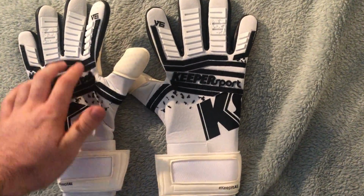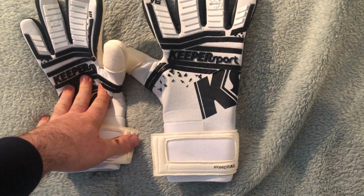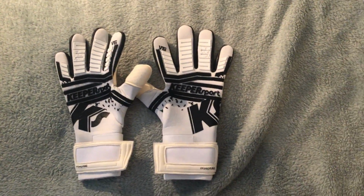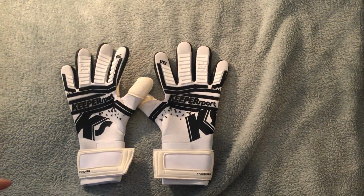The other thing I'm not a major fan of, which is just me personally, is it's a mesh lined glove. I actually didn't realise that, to be honest, when I ordered it. There's a discount code going around, and I've been looking to try Keeper Sport for a while, so I just bit the bullet and bought them. But they do have a neoprene version in a few other colourways. That probably is more up my street.